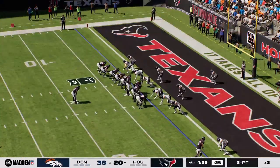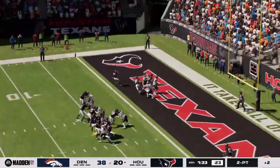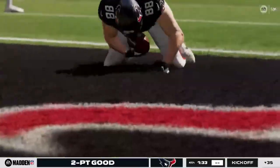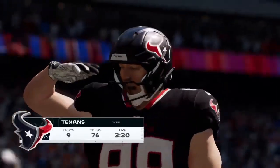Yeah, and I think when you're leading by a healthy margin already, it actually loosens you up and allows you to take. He's got it. So they convert the 2. That keeps their slim hopes alive as we're back to a 2-score game.